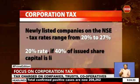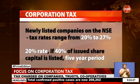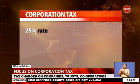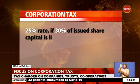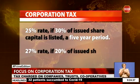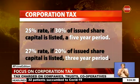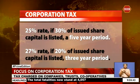A rate of 20% applies if 40% of issued share capital is listed for a 5-year period, a 25% rate if 30% of issued share capital is listed also for a 5-year period, and a 27% rate if 20% of issued share capital is listed for a 3-year period.